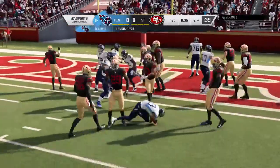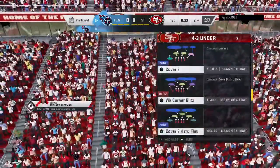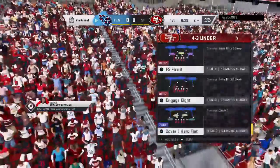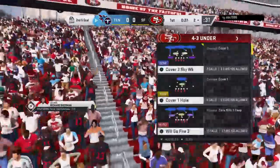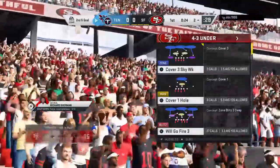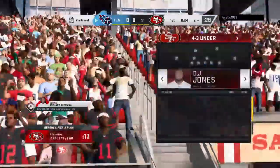Actually lose a little bit of yardage here. Back to the 2. It's a loss of a yard there, and it's second down. That almost felt like the defense said, he is not getting in. What a play. Not only stopping him at the line, but pushing him back a yard as well.